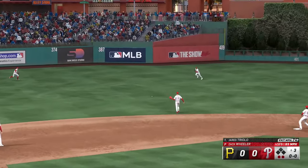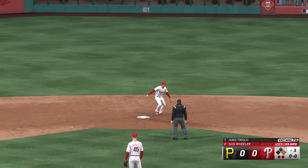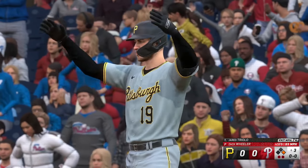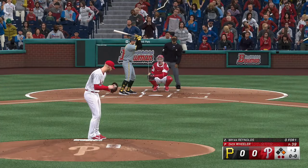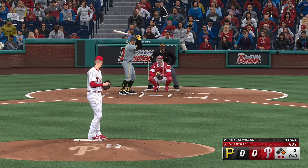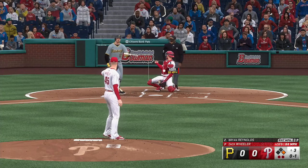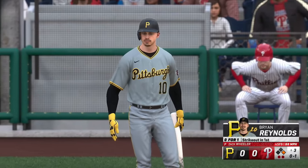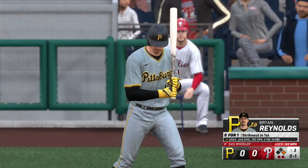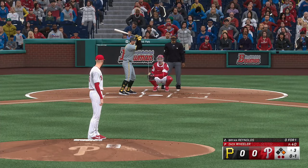Line drive, base hit. And Brian Reynolds with a chance to make an impact with two away. The batter, number 10, Brian Reynolds here. Struck out swinging his first time. Tapped at the plate, but it's a foul ball. Reynolds goes 6 feet, 3 inches, batting second in today's lineup. And though usually in left field, today he's the designated hitter.